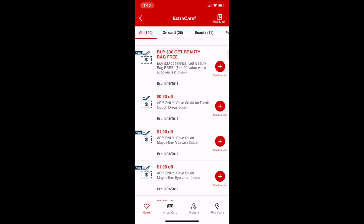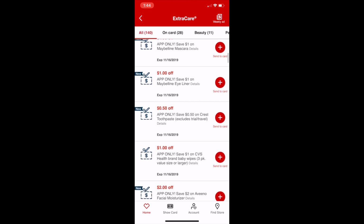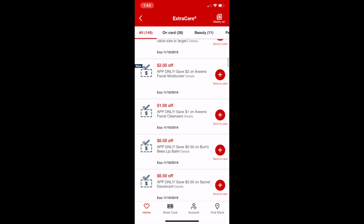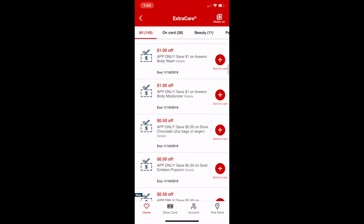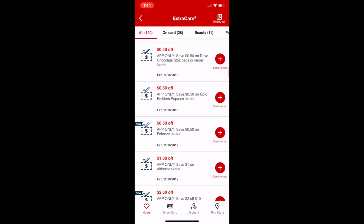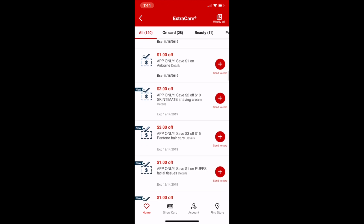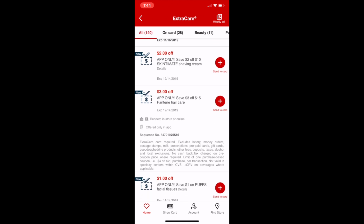Someone asked me the other day, and I really wanted to add that in here. Are app only coupons manufacturer coupons? No, they are not. They are CVS coupons. And I'm going to tap one and show you here in a second. It's going to just give some generalized information. There is not going to be any type of place where you could submit the coupon for the company to get reimbursed. And if you ever want to know that, just tap on a coupon, and if it says that kind of information there, then that means it is a CVS coupon.